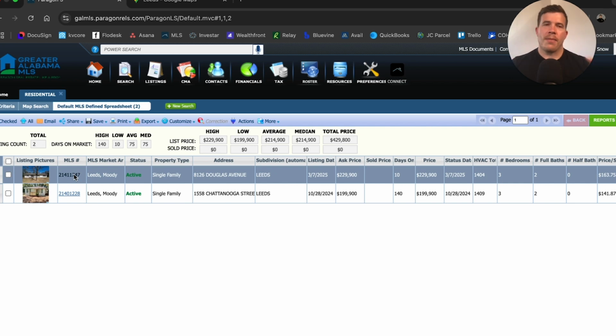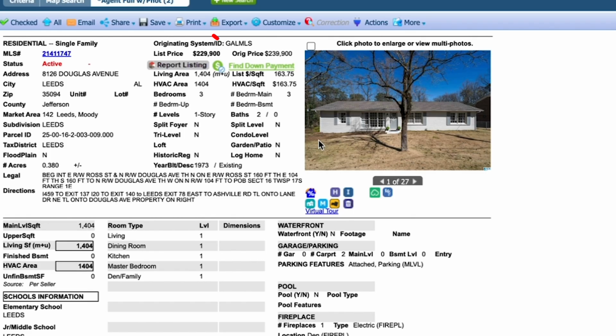So at that price point, you're going to be limited the most. You can include Moody in that, and so you would have more houses, but Moody begins to get farther and farther out. You get to Moody, you can start to get into that 45 minutes to almost an hour to get to downtown. So I didn't include it in this, but Moody would be another area that would be kind of right beside Leeds.